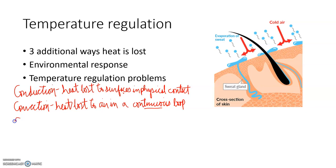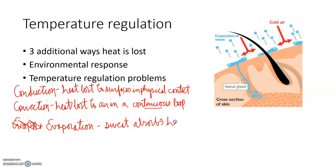Finally, evaporation helps cool us down. The idea behind evaporation is that sweat on the surface absorbs heat and changes phase from liquid to a gas. Sweating itself doesn't cool you down. What cools you down is when that sweat evaporates, because it absorbs heat energy. When it absorbs enough heat, it jumps phase. It's no longer liquid, it's water vapor, and what's left behind is a cooler surface.